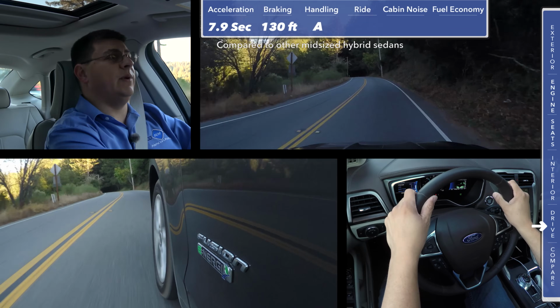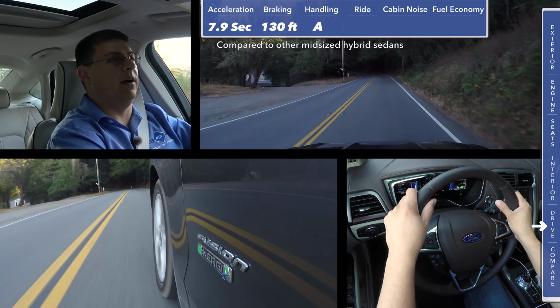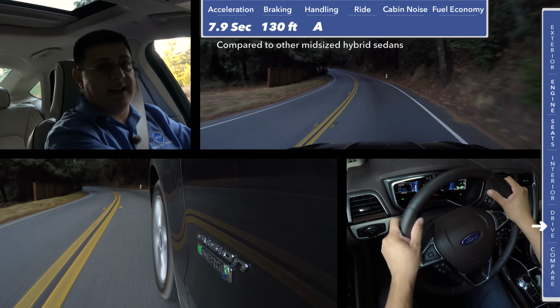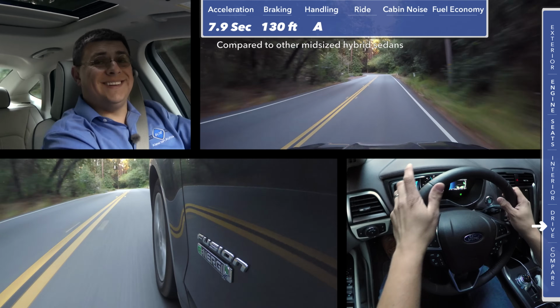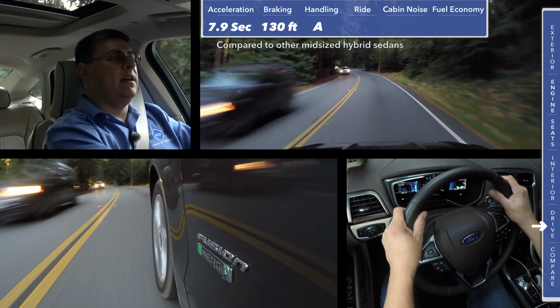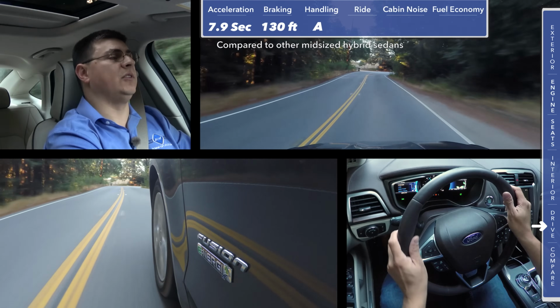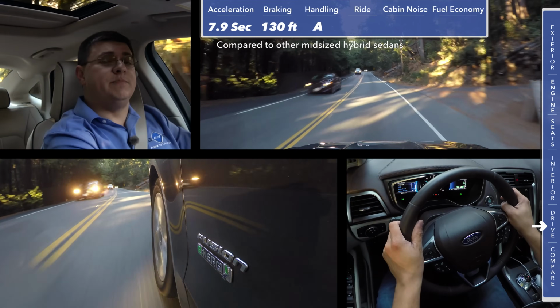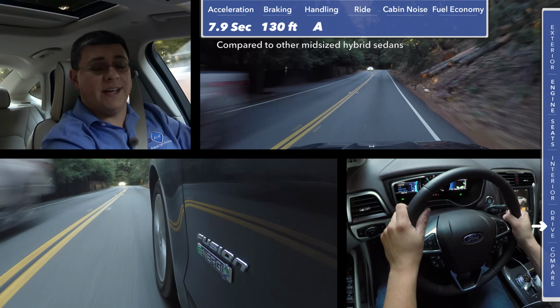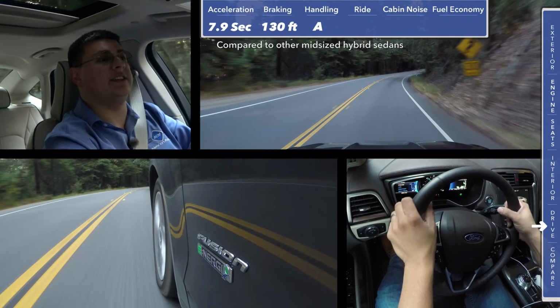The Fusion has long been one of the best handling entries in this segment, and that translates right here to the plug-in hybrid model. This is easily one of the best handling hybrids available. You can thank not only the wide tires, but also the excellent suspension tuning in this vehicle. This suspension is not rock hard. In fact, it actually is very, very comfortable for long highway trips, yet we don't get as much body roll in the corners as you'll find in a Toyota Camry, and we definitely don't get as much tip and dive as you'll find in some of the soft entries as well.